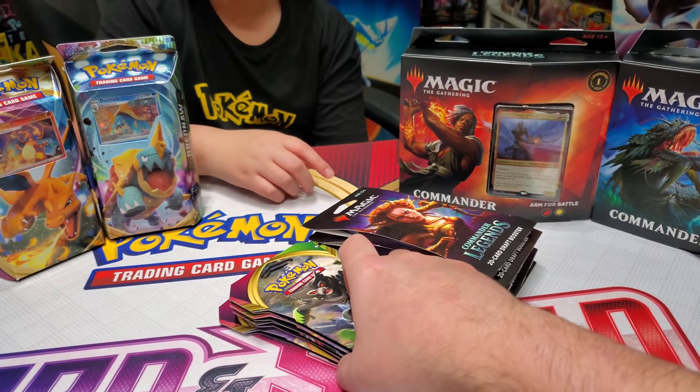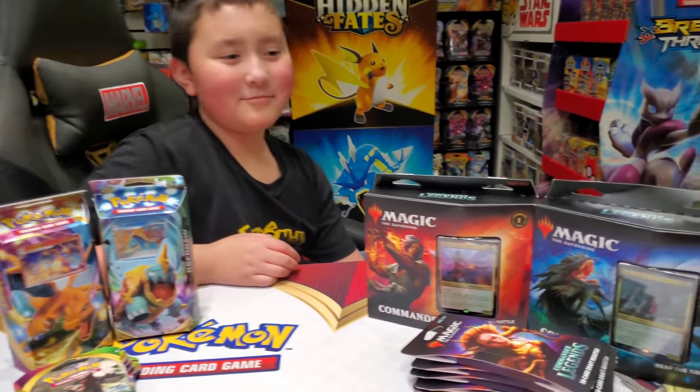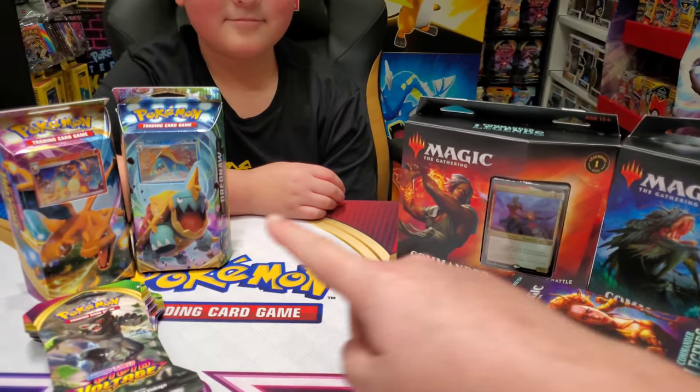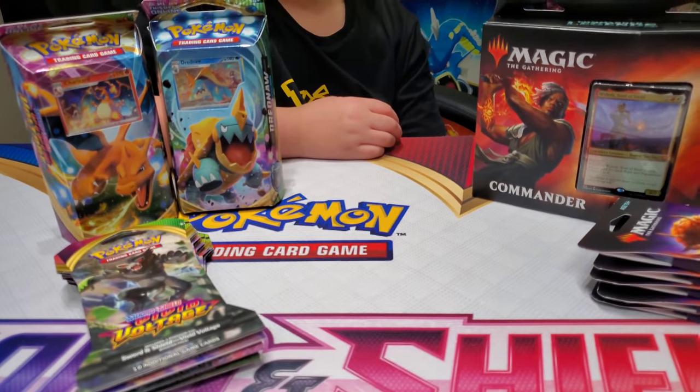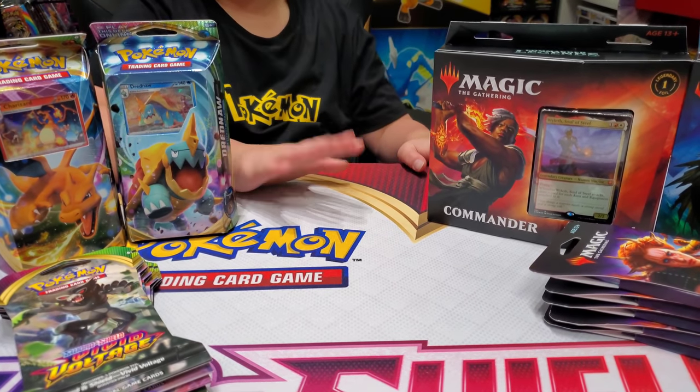It's like 2 Pokemon booster packs. Magic's more expensive, but you're getting like double the stuff. We'll check the quality right now. We're going to open up a Magic deck and a Pokemon deck, and we're going to compare the difference, see which one's better. This is going to be interesting. I say we get to the packs.